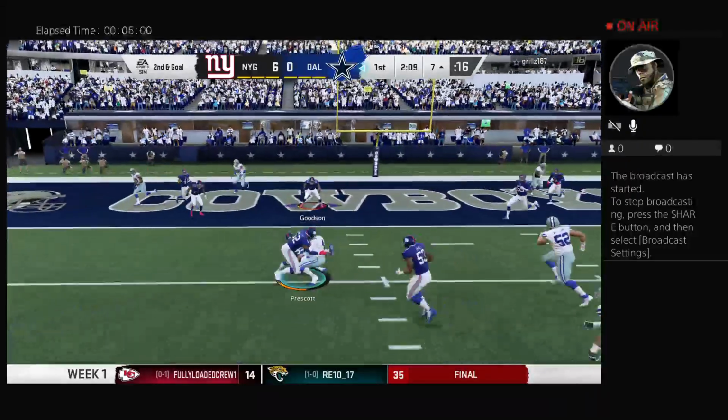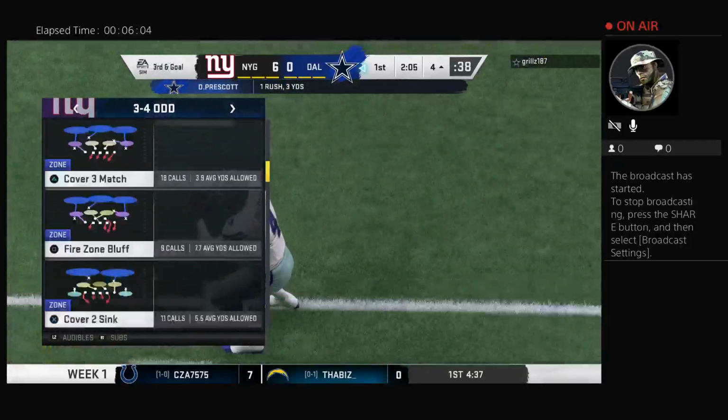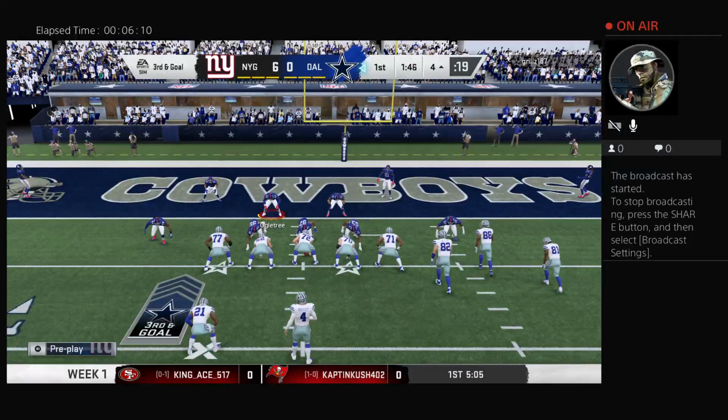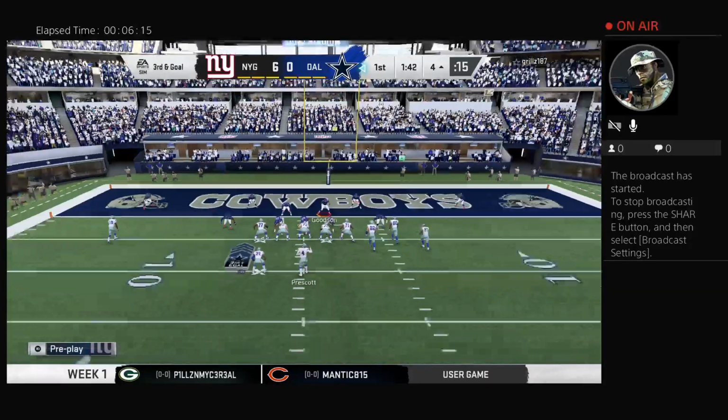Steps away to his left. And the stop will come inside the 5 at the 4. They'll wind up with positive yardage. It's a gain of 3. But now it's 3rd down. Maybe the first big test of the season here on both sides. This is 3rd and goal.